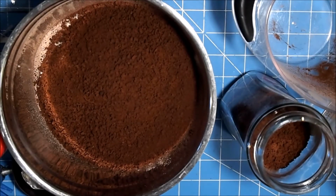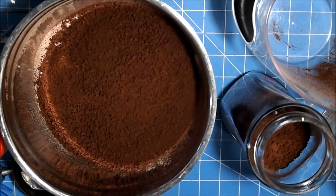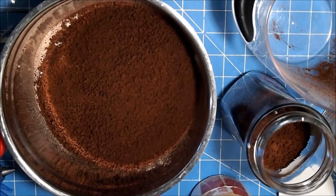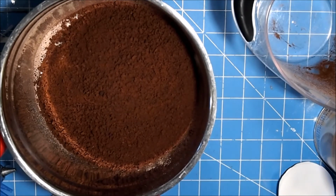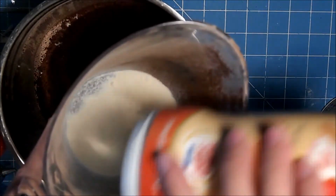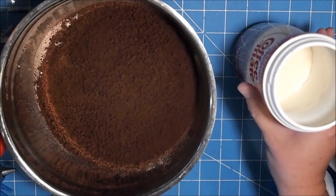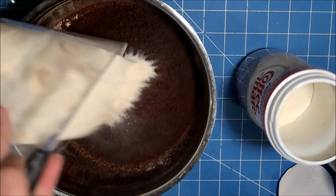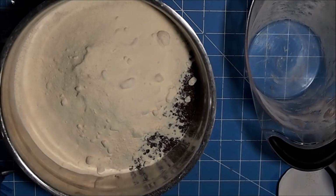And we need powdered coffee creamer. This is just sweetened powdered coffee creamer, and we need 2 cups of that also. Make sure you have a really good size bowl for this. And we need 1 teaspoon of cinnamon and 1/2 teaspoon of nutmeg.